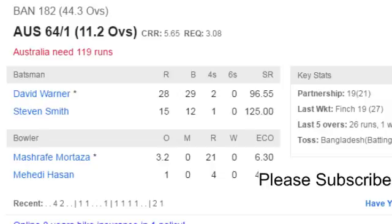You see that happen quite a bit, but obviously not at the end of an innings. As Mashrafe bowls, and Smith hits that very, very straight down the ground, just missing the stumps at the other end, but he managed to complete 2 runs. 64 for 1.